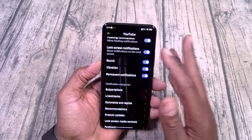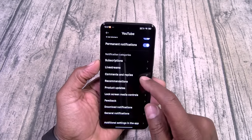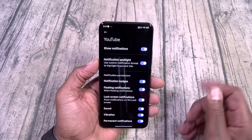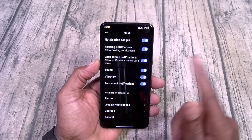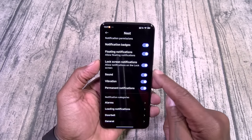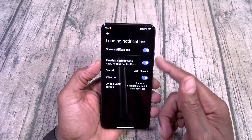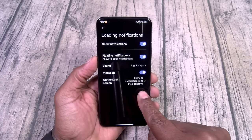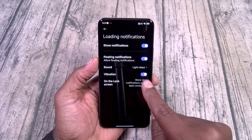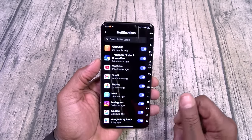You're going to have to go to each one and turn on your notifications, and turn on all the notifications you want. You're gonna have to do that for each app. I already did mine, but manually you're gonna have to put on the sound, vibration, permanent notifications. You're gonna have to click on all of these different ones, and you see on screen, show notifications and their content, right?